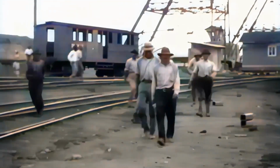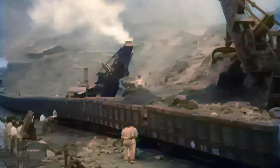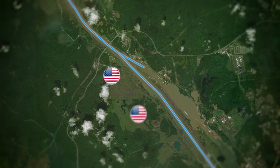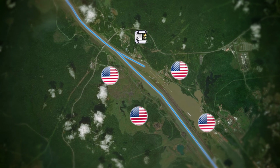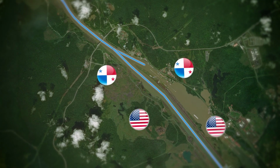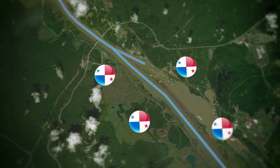The U.S.'s connection to the Panama Canal runs deep. Built by the United States in the early 20th century, it was a monumental engineering feat that transformed global trade. For decades, the U.S. controlled the Panama Canal Zone, maintaining its authority until 1977, when treaties were signed to gradually transfer control back to Panama. By 1999, Panama assumed full control of the canal, marking the end of nearly a century of American dominance.